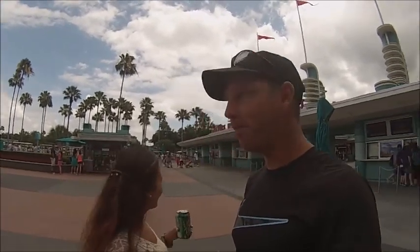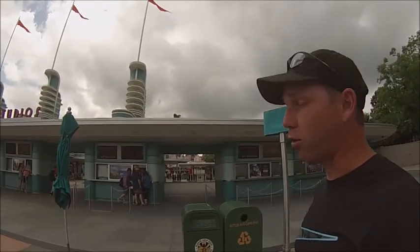All right, what's going on everybody? Hello, this is Jolly. I'm Scott. We're here at Disney Hollywood Studios in Orlando, Florida. And we're here for Star Wars weekend.